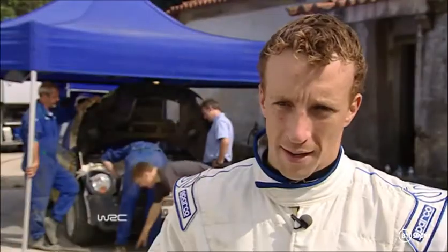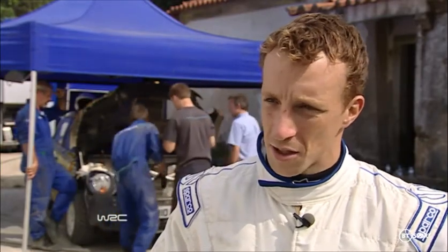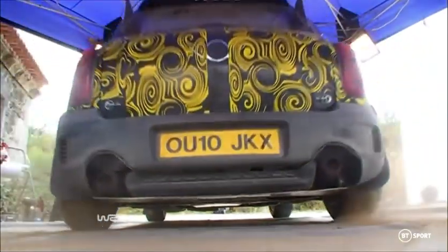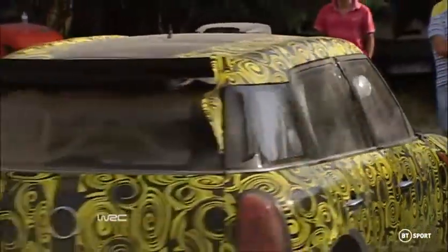We have a feeling the engine's going to be quite a strong point, but as I say, there are so many areas on the car. I think the chassis lends itself to this category, and compared to the DS3 and the Fiesta, it fits perfectly in that mold. So, as I say, we have a long way to go. This is only my first ever day in the car.